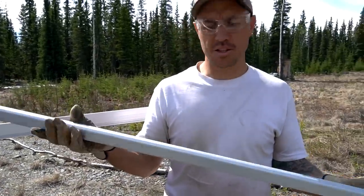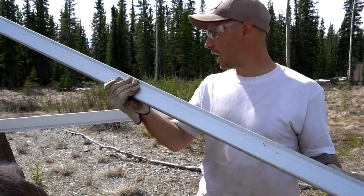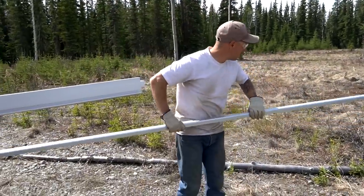All that metal over there is steel, and then this is, I think the company's called Iron Ridge. They make solar mounting products, and this is our solar mount. These are aluminum. We have 6 of these, I believe, at 14 feet long. We're going to use these a little bit later, but let's get into this tarp and get our panels out.